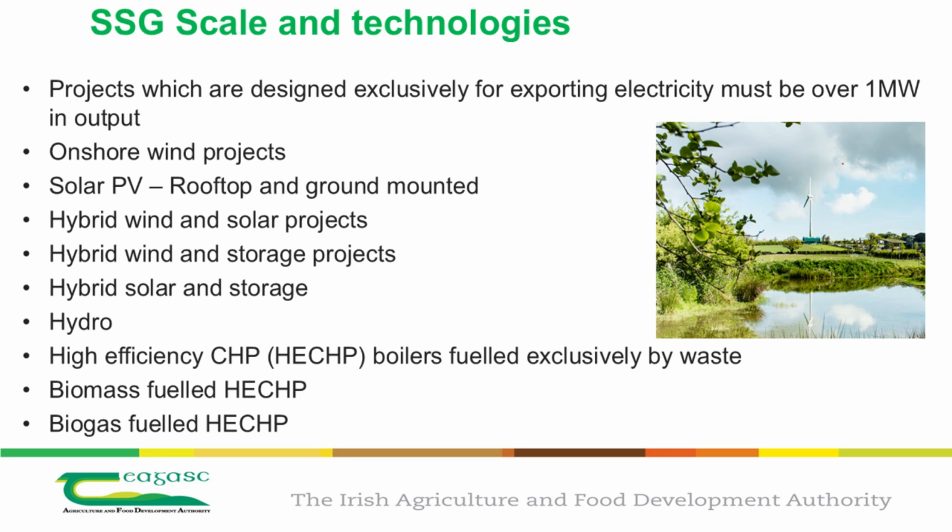So these are the technologies that are included in the small scale renewable electricity support scheme. They've all been mentioned in it: hybrid wind and solar projects, hydro, high efficiency combined heat and power, biomass fueled high efficiency combined heat and power, and biogas fueled high efficiency CHP. So it is mentioned within the report, within the stakeholder consultation. I suppose it's a matter for industry to get behind this, and if it's felt that this particular technology can deliver in terms of all the things I mentioned a while ago, that a price point is set, what would be needed to make it economically viable on the electricity side.